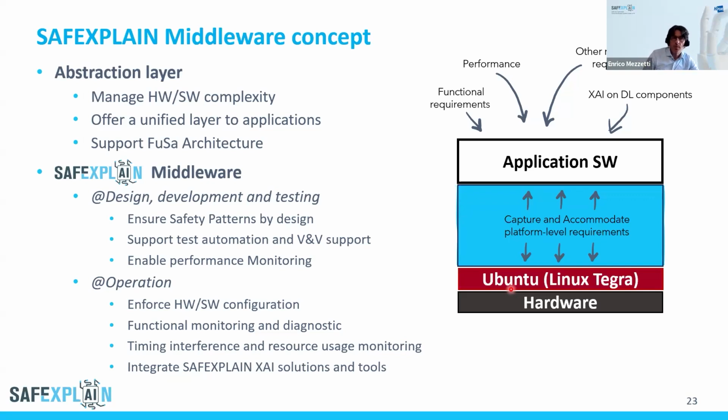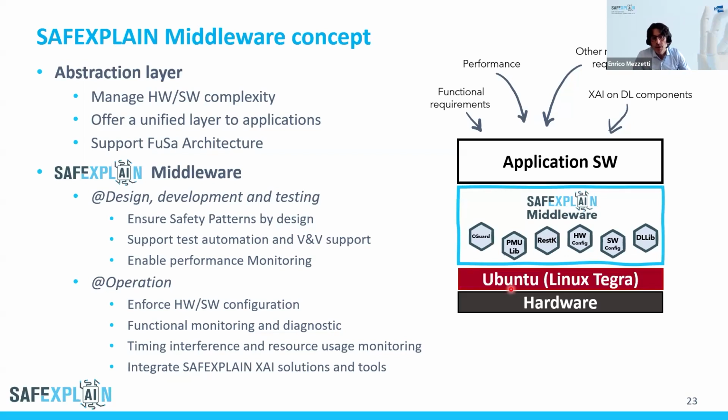So the concept of SAFEXPLAIN middleware is meant to provide a way to integrate all the technologies, methodologies and tools on a unique layer and provide a simplified API to the user for the application. So the middleware is meant to operate at two layers, at design time and operation time. At design time, we want to ensure the correct deployment of functional safety architecture concepts and safety patterns by design, by construction. We want to support testing automation, verification and validation, and enable all the diagnostic and monitoring requirements coming from the functional safety architecture.